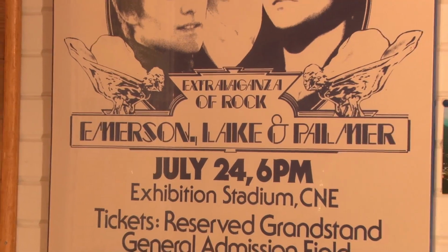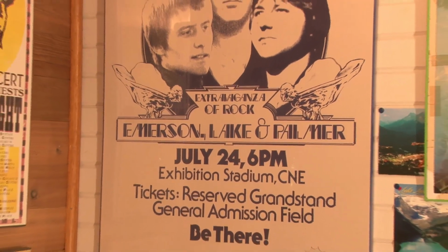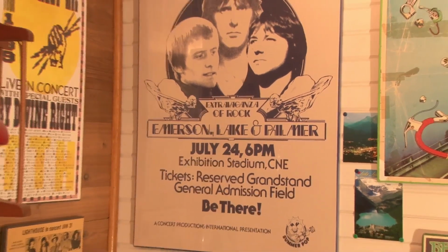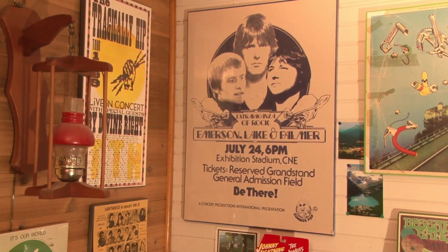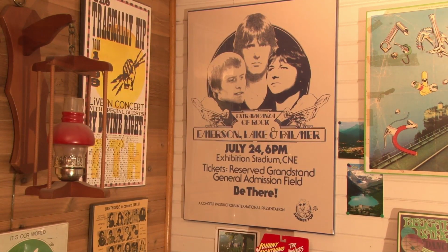This is a rare Emerson, Lake and Palmer poster from Exhibition Stadium, about 80,000 people. Emerson, Lake and Palmer played quad at that stadium concert and had the famous drum risers go up and down.